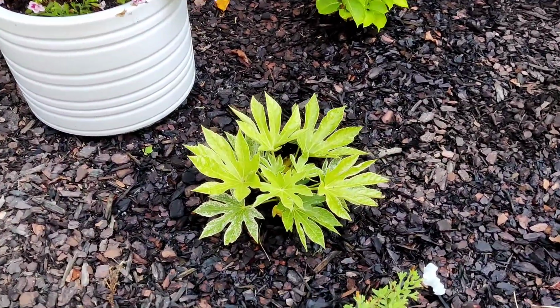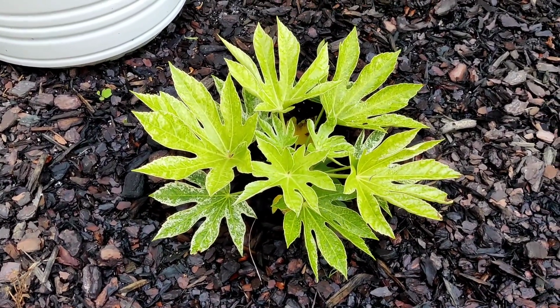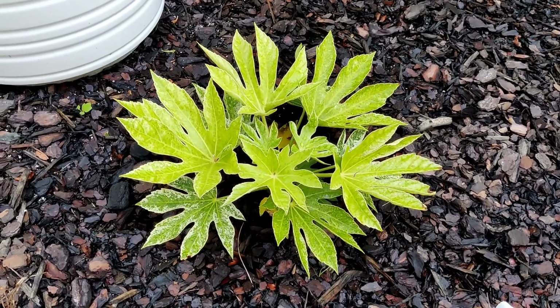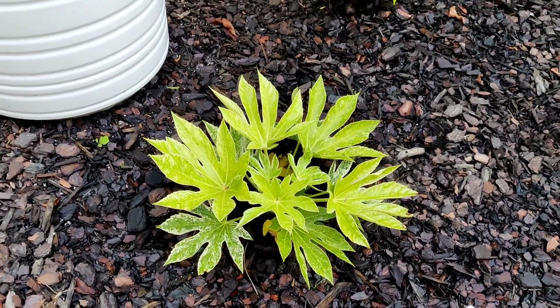Here in the front is a Fascia japonica spider's web. Love this plant. It's doing great. I bought this plant literally for like $5. It only had, I think, 3 leaves when I bought it. So it's loving its life here.